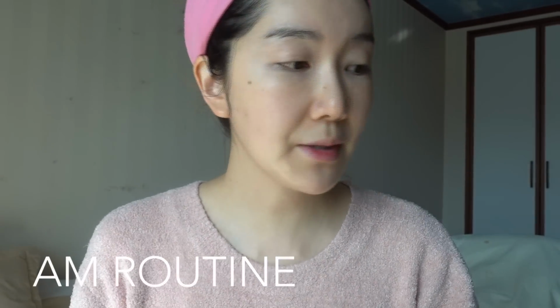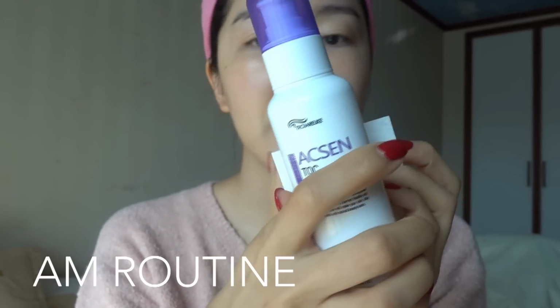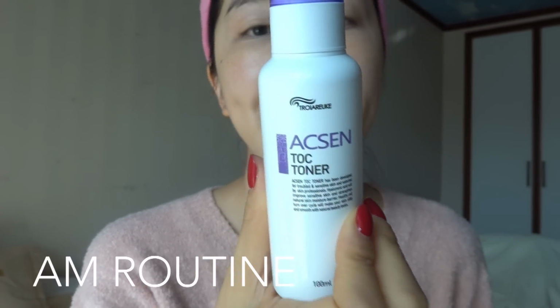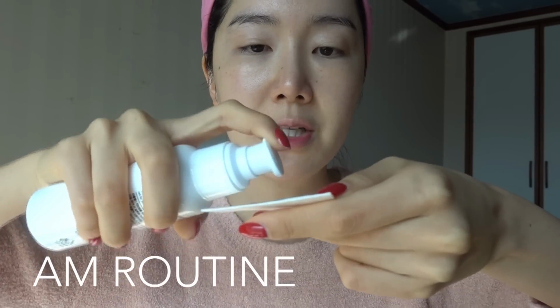And I come back to my room, and then I'll be using my current toner, which I'm already almost done using, and this is TROIAREUKE ACEN Taupe Toner. And I got this from TROIAREUKE. Thank you guys so much.